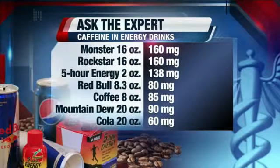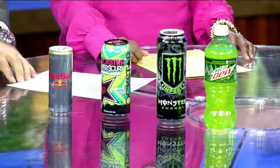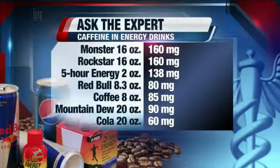Yeah, you can get that 2-ounce energy shot. That's going to be 138. Now, this particular Monster can, this is an 18.5 ounce. They're not even telling us how much caffeine is in it. I think they're reluctant to. They say 2,500 milligrams of their energy blend, and that's including a whole bunch of other things.